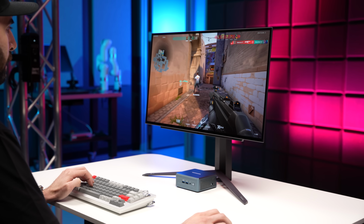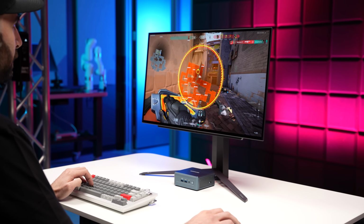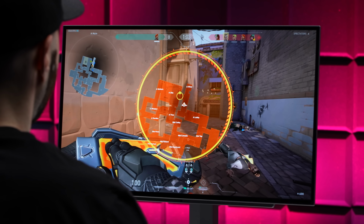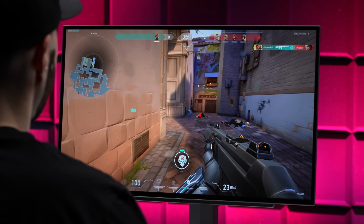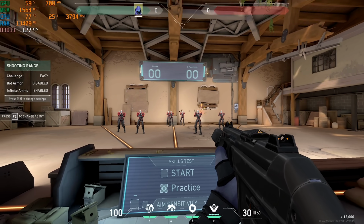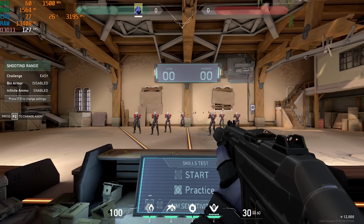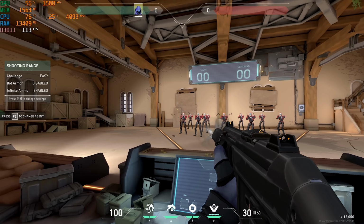Okay, so even though this wasn't necessarily designed for gaming, I still wanted to see how it would do. And at least in Valorant, it kind of surprised me, with it getting an average of 127 frames per second. And this was at 1080p. It was on the low settings, of course, but still, with only integrated graphics, getting over 120 FPS is impressive.